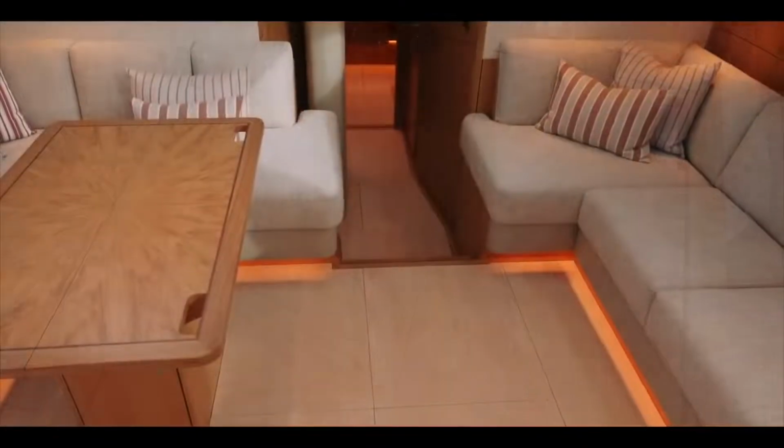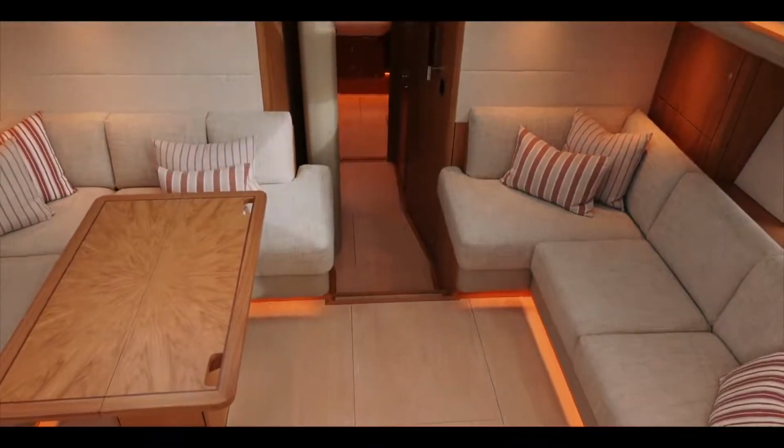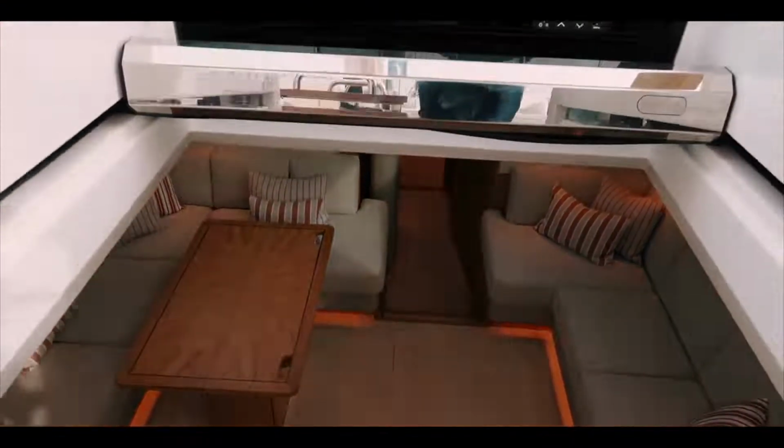And so that, ladies and gentlemen, was the Oyster 595. Let us just take a last long lingering look before we ascend up the companionway steps and I give you my final thoughts on this beautiful vessel.